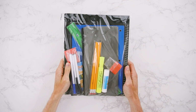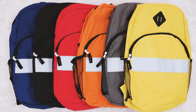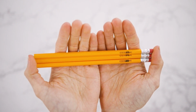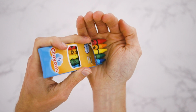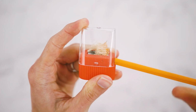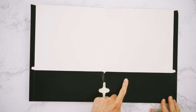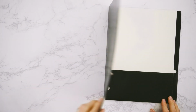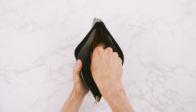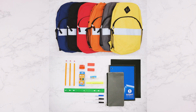school supply kit. Every backpack comes packed with its own pre-assembled school supply kit. Each kit contains 3 number 2 pencils, 3 ballpoint ink pens, a pack of wax crayons, an easy twist-up glue stick, dome top pencil sharpener, a bright neon highlighter, spiral notebook, a 2-pocket folder for storing homework and assignments, and of course, a pencil case. Now every student will be prepared for school, and every parent can stress a little less.